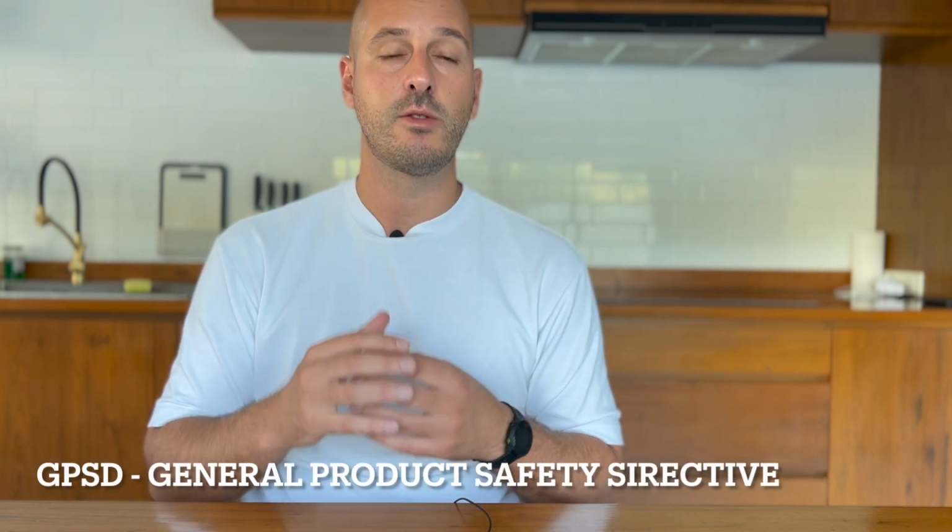Now, there are norms and regulations in the European Union, for example, or in the United States that apply to almost all countries. For example, the 2001/95/EC or General Product Safety Directive is valid for most of the countries in Europe. But for example, a GS certificate from Germany is not valid in Switzerland, as I said before. In Switzerland, it would be a S+ certification.